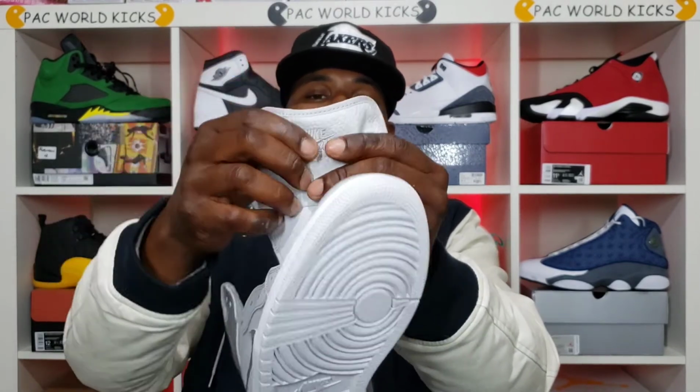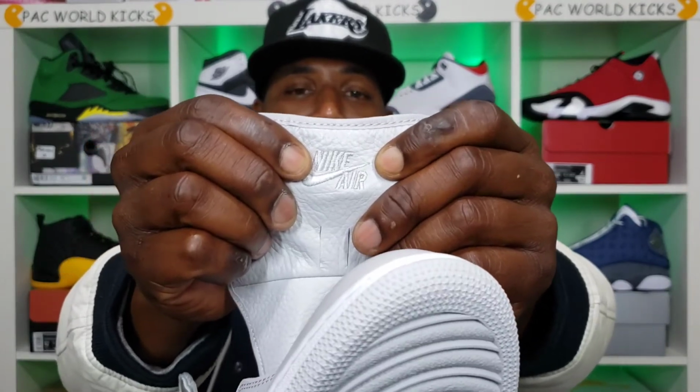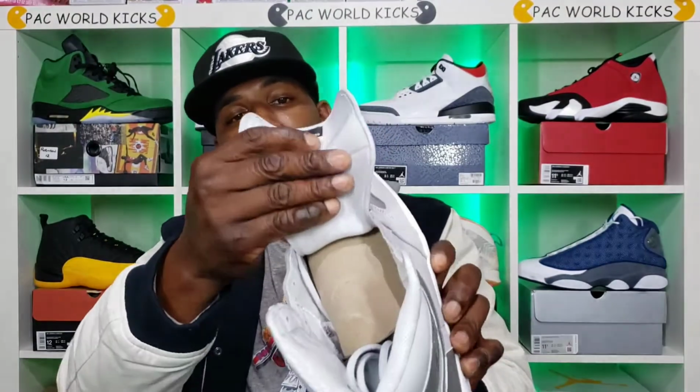And one of the dopest things about the sneaker, the tongue doesn't have the little piece right there that says Nike Air. The Nike Air is embroidered in the actual tongue. And this tumbled leather on this tongue, this is some good leather on this tongue right here. And then you have like a neoprene behind the tongue and in the sock liner as well.